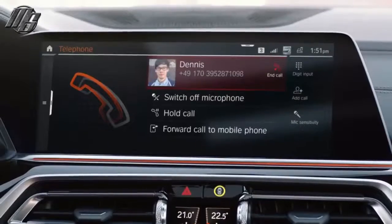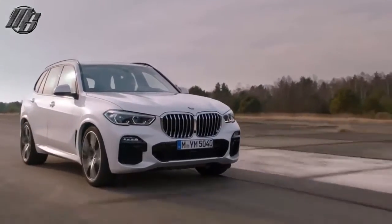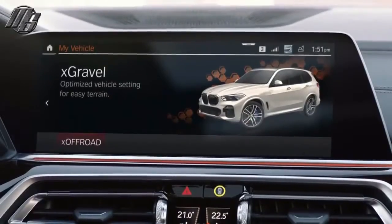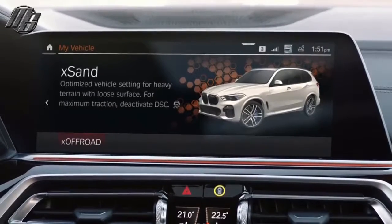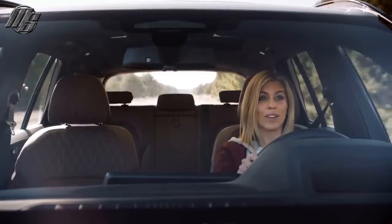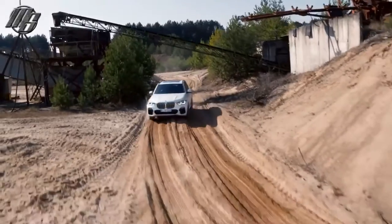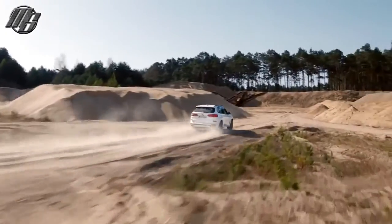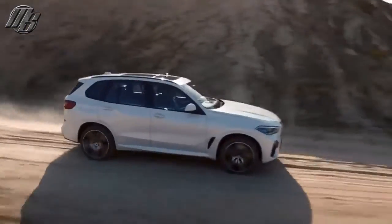Dennis, what is the deal with the first ever BMW off-road package? It features 4 different terrain-optimized off-road modes with specific pedal and gearbox settings, so you can fully enjoy the X5's all-terrain capabilities. X-Sand, optimized for rough terrain in maximum traction on sandy ground. Now that sounds exactly what I was looking for. Don't you worry, boys. The two-axle air suspension and BMW X-Drive has this baby stuck to the ground like glue. Now, this is how you do balance training.